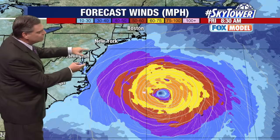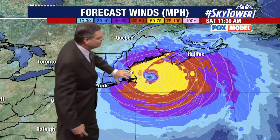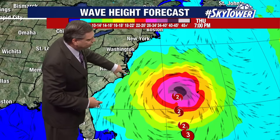So then you see these winds spreading along the coastline, gusty winds from the Carolinas all the way up through New Jersey, up towards Connecticut, Rhode Island, Massachusetts, all the way up into Maine. In fact, Cape Cod could see those winds very close to hurricane force as this passes through on Saturday. So there's wave heights in this area as well. There you see those waves increasing really as we get into Thursday evening along the Carolina coastline, and then pushing up into the northeast up towards Halifax, Nova Scotia, as well as we head into late Friday and into Saturday.